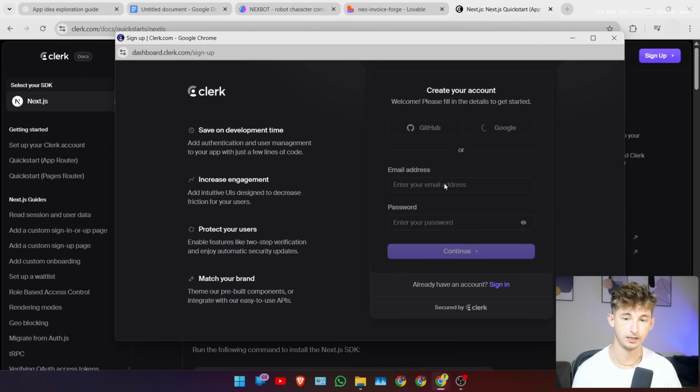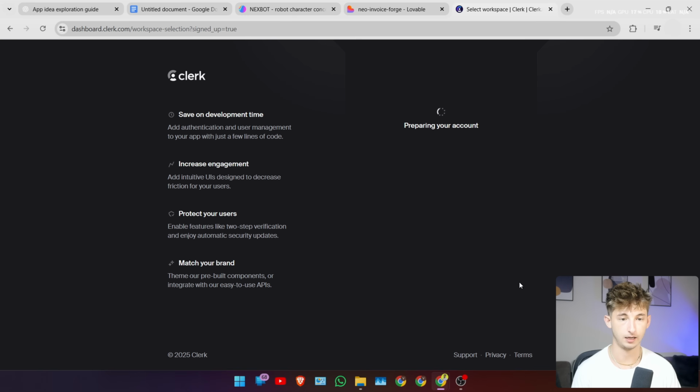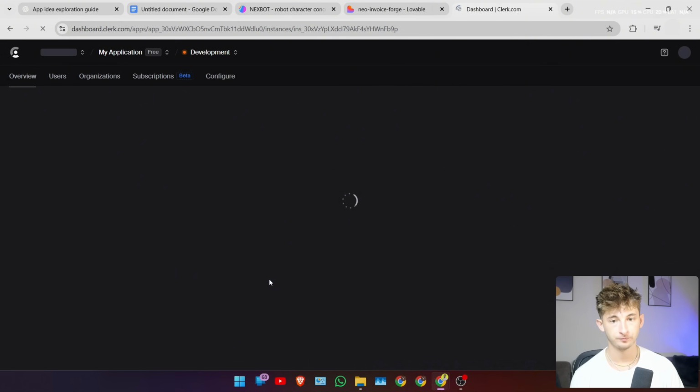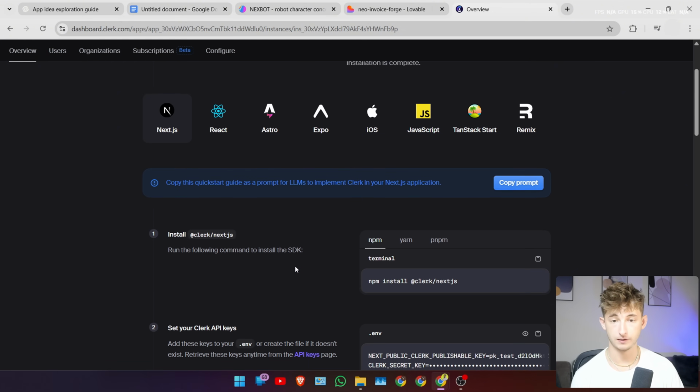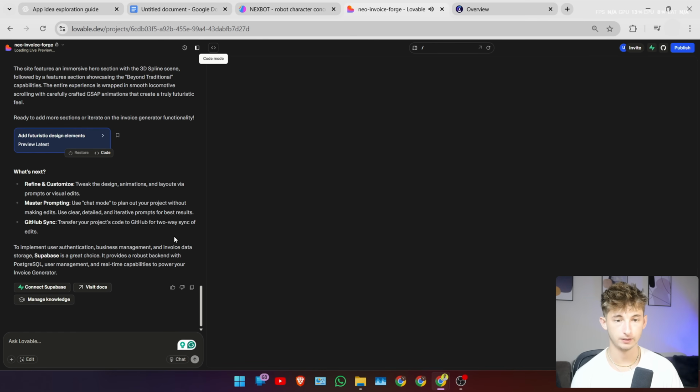But in any case, after logging into Clerk, we can just go ahead and click on Create Application, where you can now choose the sign-in options that you want in your applications. So you can select the Google, email, Apple, Facebook, and much more. So just select one of the options that you want and then click on Create Application Now. So just keep this aside as we did earlier, and we will be using it later on. But now, let's just go back and check whether Lovable has completed its building.